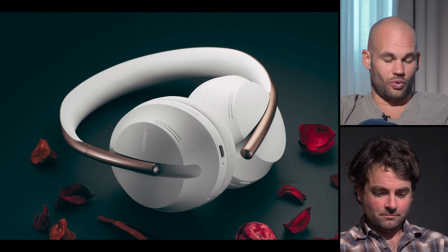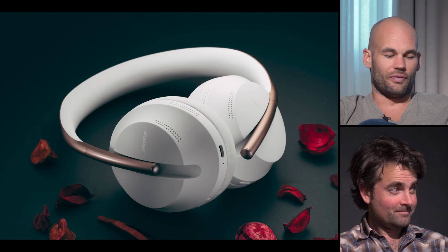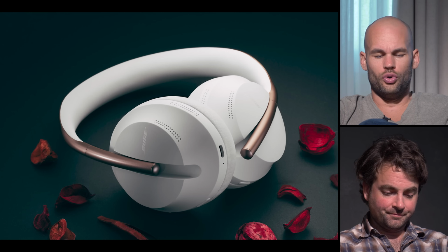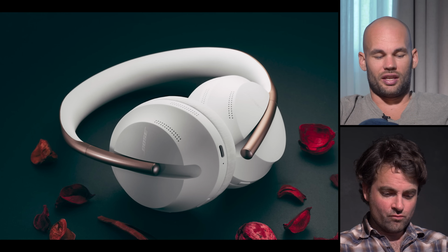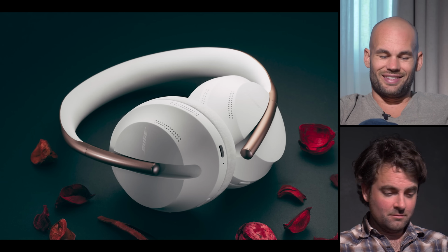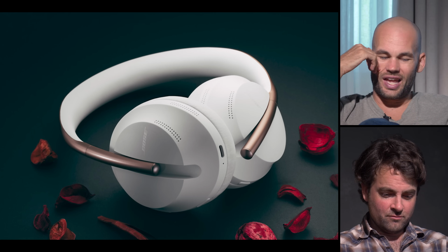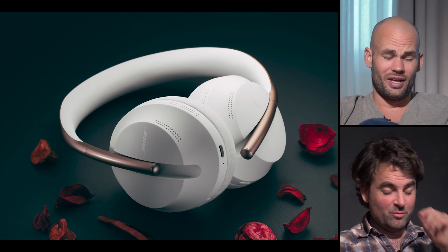So, one of my favorite products of all time are my Bose Quiet Comfort 35 IIs. And these, I believe, are the Bose 700. These are the new, more expensive, upgraded versions. And so I was super excited because, if they were better in any way, I'm willing to spend the money because it's one of my favorite products of all time. And although they look better, there's no doubt about that, I don't think these are as good as the QC35s.